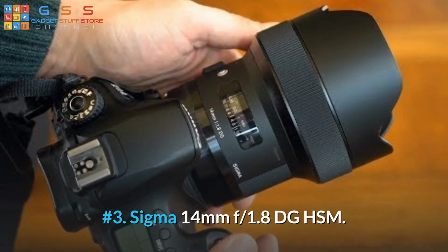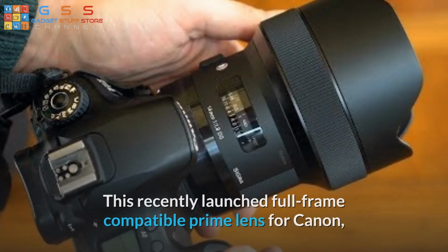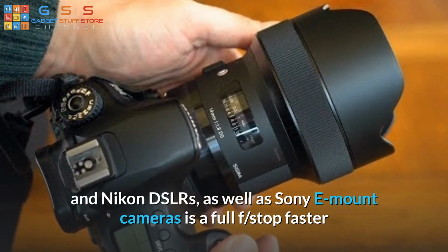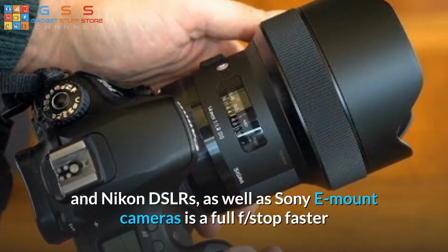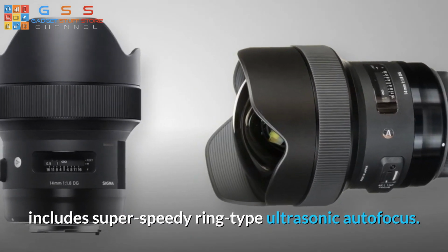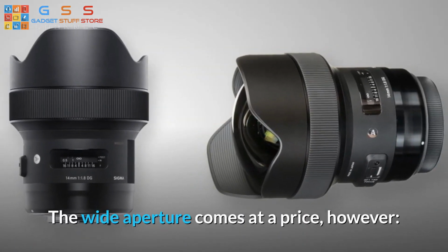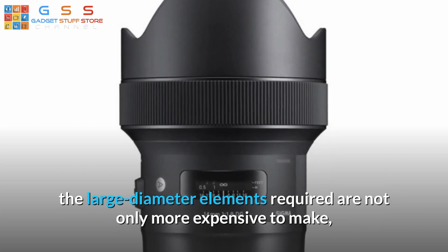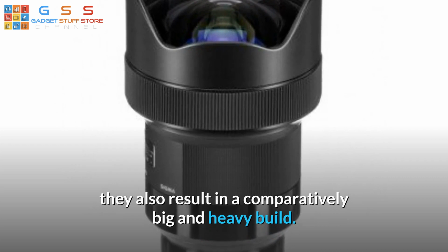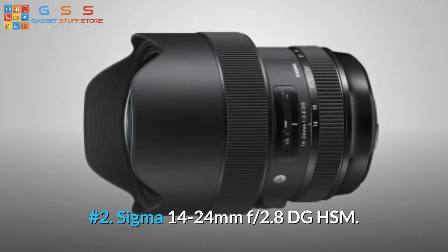Number 3. Sigma 14mm f/1.8 DG HSM. This recently launched full-frame compatible prime lens for Canon and Nikon DSLRs, as well as Sony E-mount cameras, is a full f-stop faster than most other lenses on this list, and it includes super speedy ring-type ultrasonic autofocus. The wide aperture comes at a price, however. The large diameter elements required are not only more expensive to make, they also result in a comparatively big and heavy build.